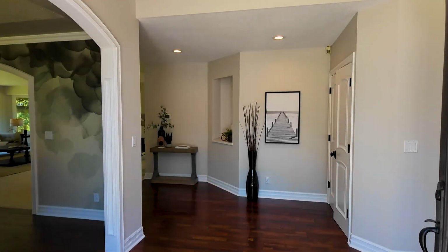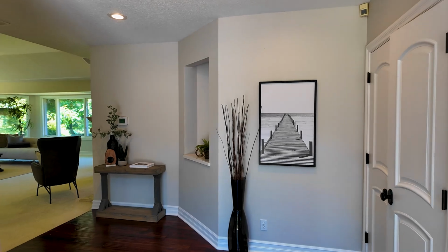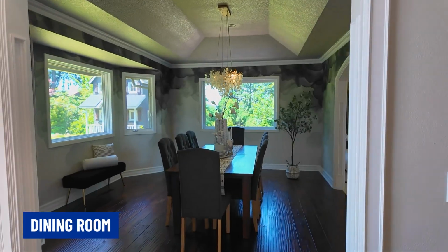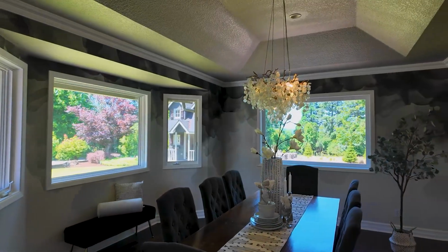Welcome to this beautiful estate on Newland Road. As we come into the entryway, you can see it's got beautiful light and bright hallways. There's a dining room off to the entry that is large, which is perfect for large gatherings.